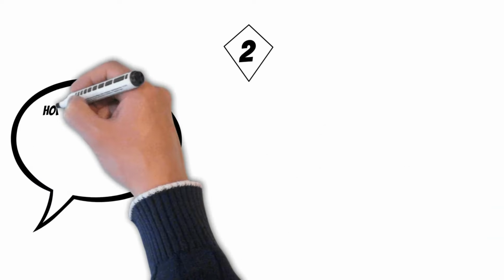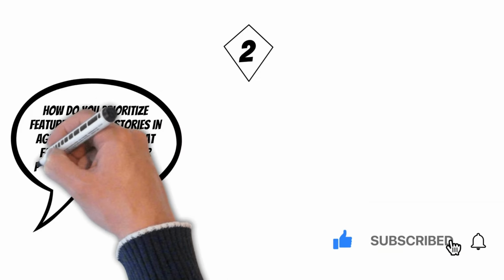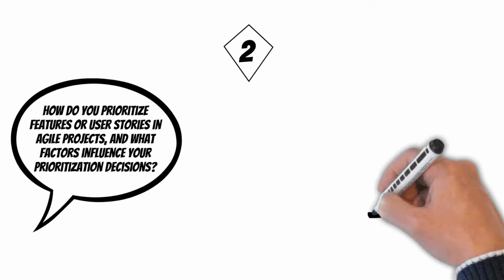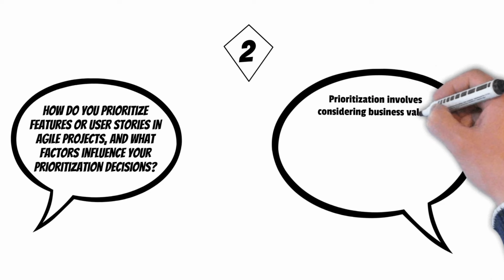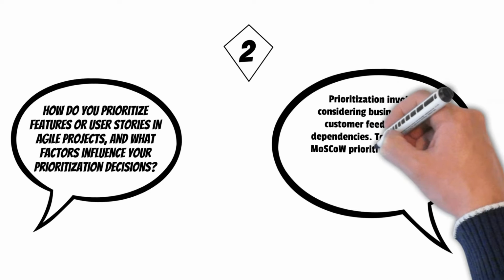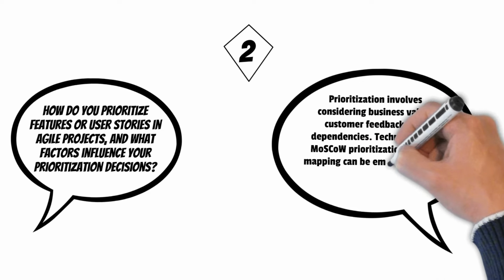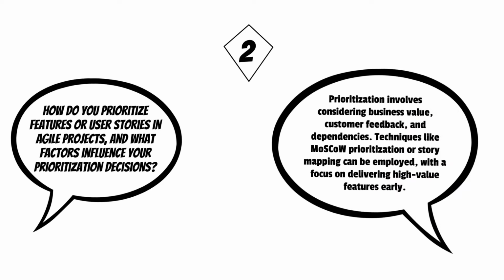How do you prioritize features or user stories in Agile projects, and what factors influence your prioritization decisions? Prioritization involves considering business value, customer feedback, and dependencies. Techniques like MoSCoW prioritization or story mapping can be employed, with a focus on delivering high-value features early.